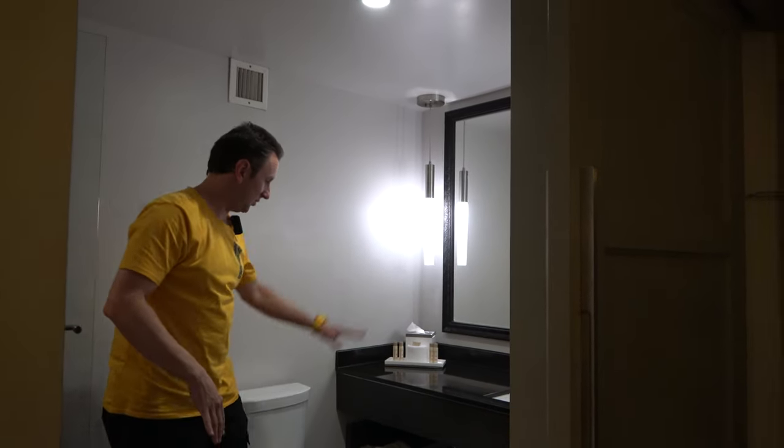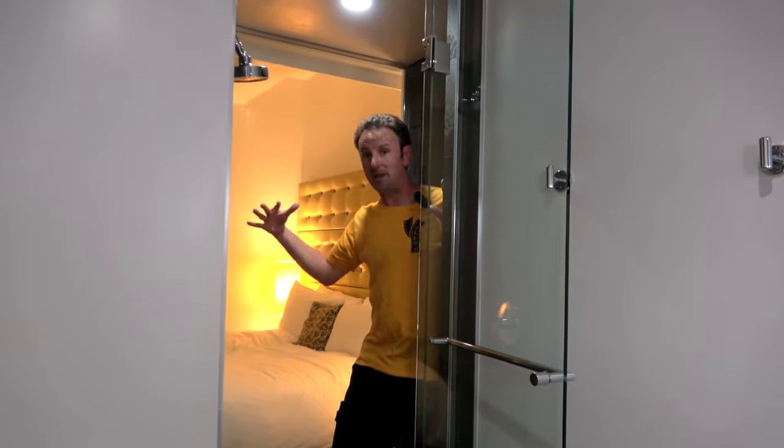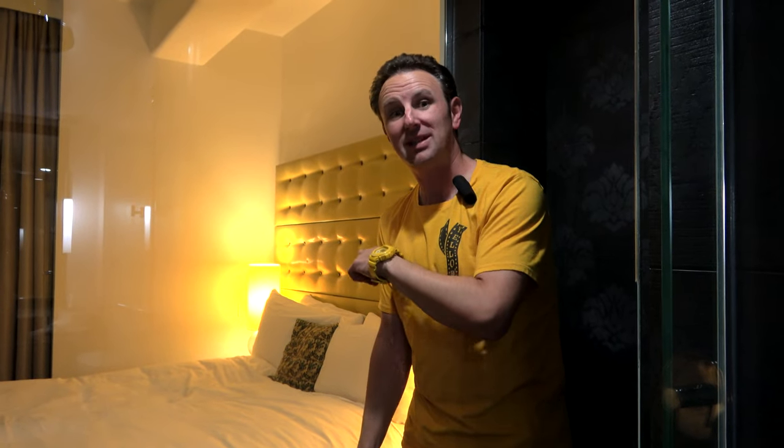So the bathroom in this room is all behind this one door, single sink. So now coming into the shower, it's small, and then the shower opens up a little big, and then you can see the room from right in here. Now the one thing that the room is also missing is the chaise lounger that we saw in the other one.